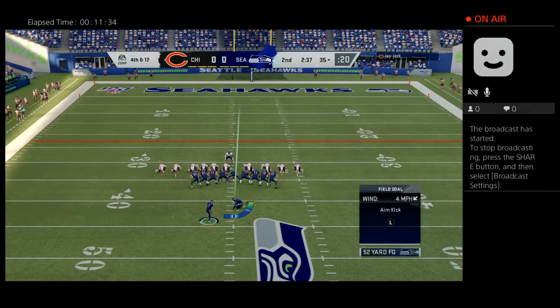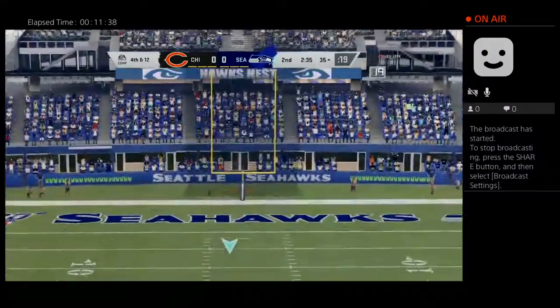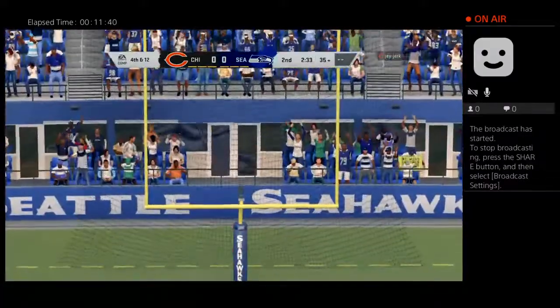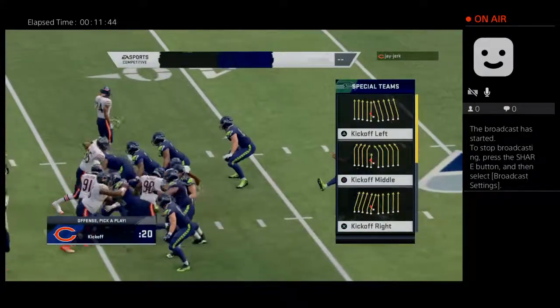It's Jason Myers. From the left hash, this will be a 52-yard attempt. And this one is right down the middle. And the Seahawks grab a 3-0 lead.